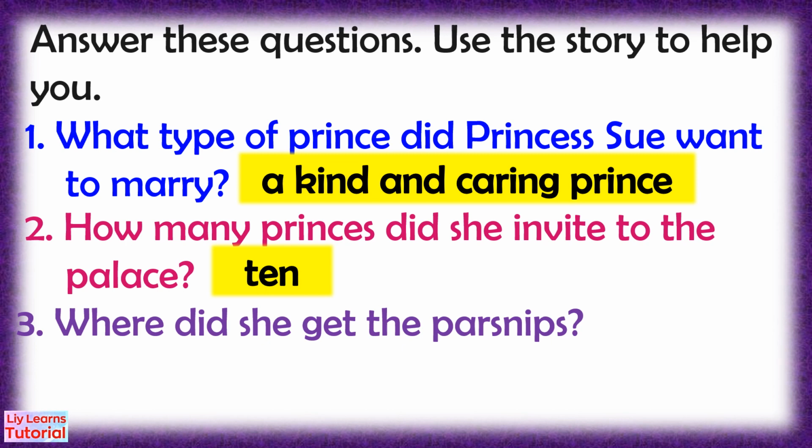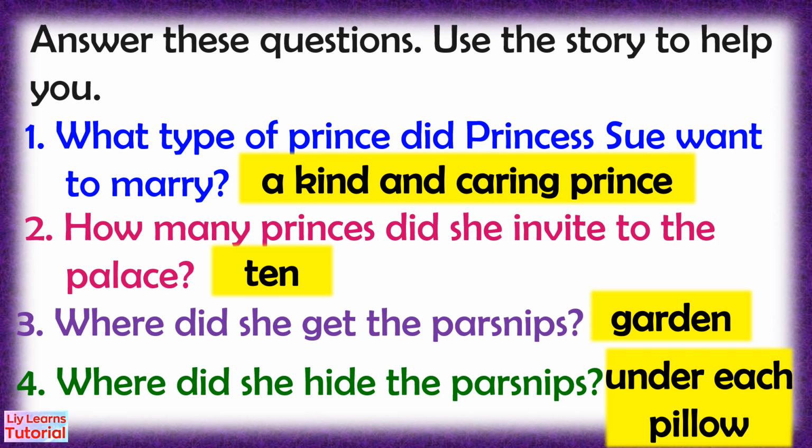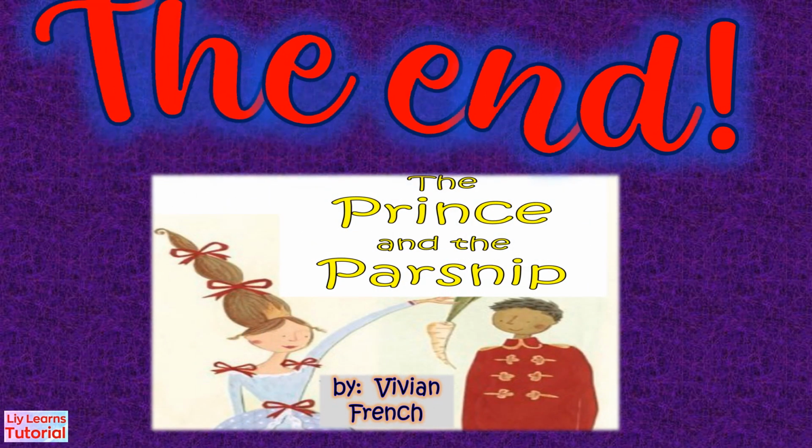Three. Where did she get the parsnips? Garden. Four. Where did she hide the parsnips? Under each pillow. The end.